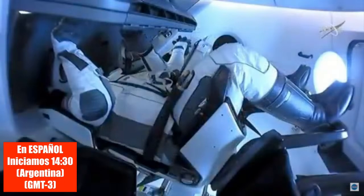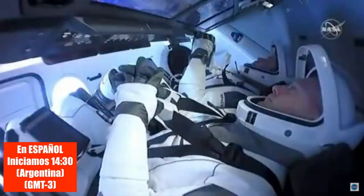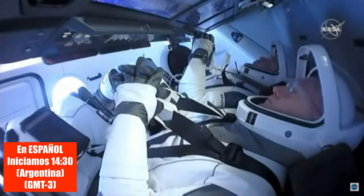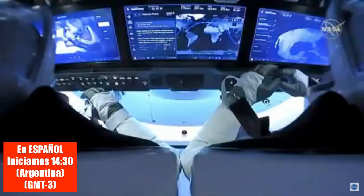So we will. Oh, there we got a nice view of Bob and Doug in their suits. This is the first time we've seen them in their suits and in their chairs this morning. So there they are, tapping away, preparing to initiate the deorbit sequence. Just like in the lead up in the last couple of minutes, we heard they had good suit leak checks. As Kate described earlier, once the leak checks are complete, they don't keep the suit pressurized, so visors are open. They're going to have cool air running through their suits and the cabin and just getting ready for the ride.